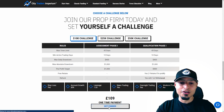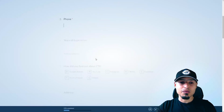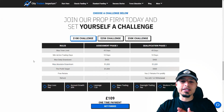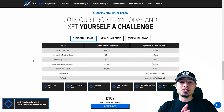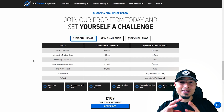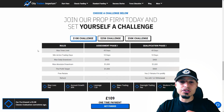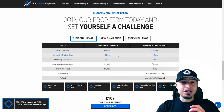Whichever one you decide to go for, you can go ahead and get funded and go through the payment. So it's pretty much, you click on that, it will take you to a form which you will then be required to complete in as much detail as possible. In this box, you can see some very important information that you really need to understand. So make sure that you're taking notes and you fully understand the rules, because this is different to the classic and the standard funded trader program. As you can see, you have 45 days for both the assessment and the qualification phases, and you have 10 minimum active trading days for each of these stages.